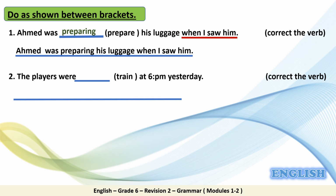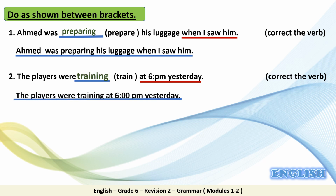Number 2. The players were trained at 6 p.m. yesterday. Correct the verb. The clue is at 6 p.m. yesterday, a specific point of time in the past. And we have also were. So, we should add to the verb ing, training. Then, we write the sentence down on the line.